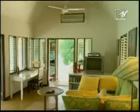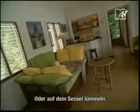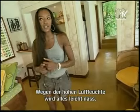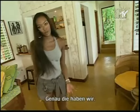In here is like a little den area. Watch DVDs. Just lounge here on the chair. There's lots of humidity, so a lot of things can get wet quite easily. So you just want to have things that are light and easy to wash and maintain, which is what we have here.